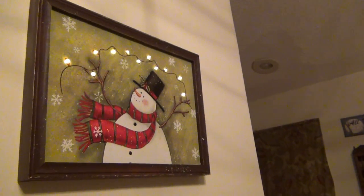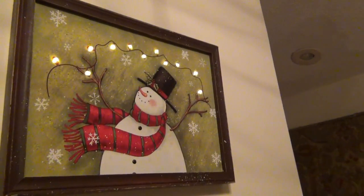And this thing I got at a garage sale. 50 cents. A little picture of a snowman, and the thing lights up. It's pretty neat. I don't know why I showed you that.